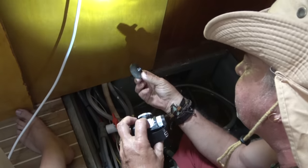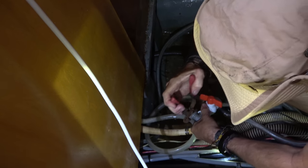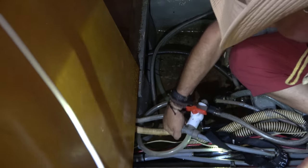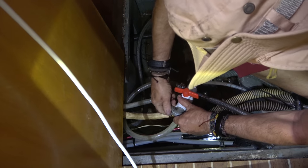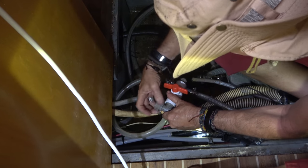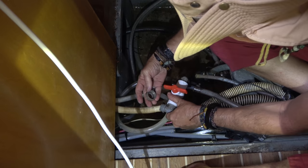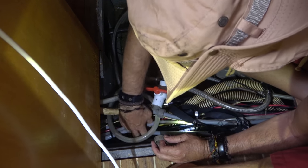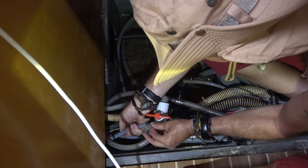Oh, I figured out where you lost your plug for your sink drain. Oh, wow, nice. The fitting still seems intact. So I'm not sure why it came out, just not enough tension.